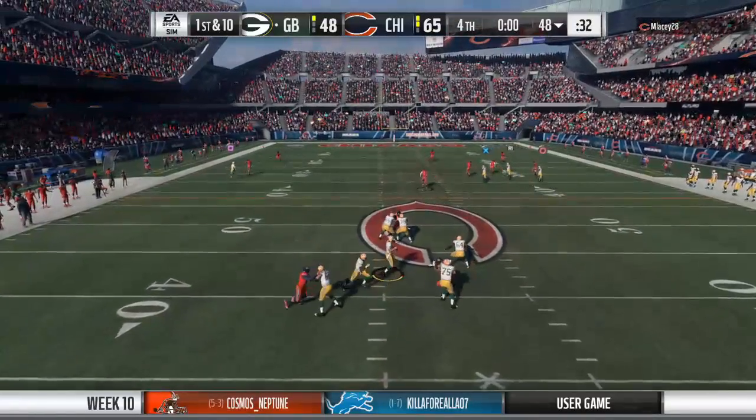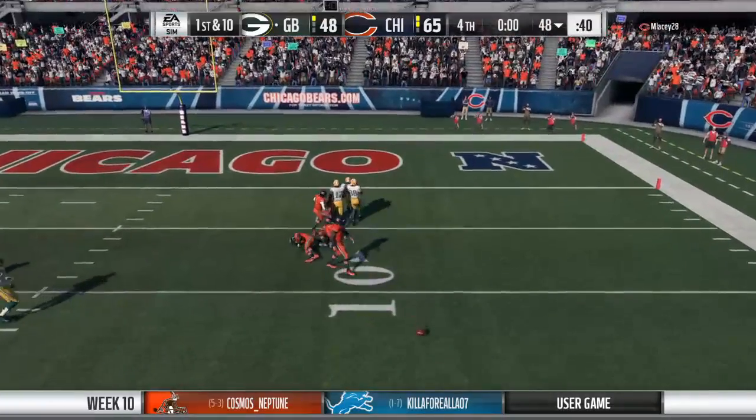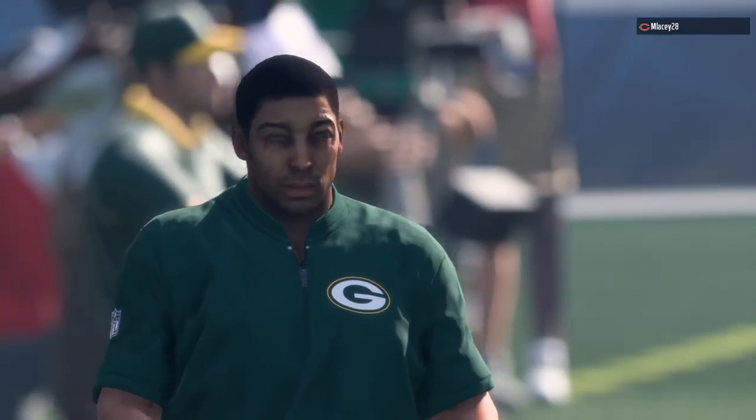One final try now for Rodgers. Now a desperation throw deep downfield. A big offensive explosion.